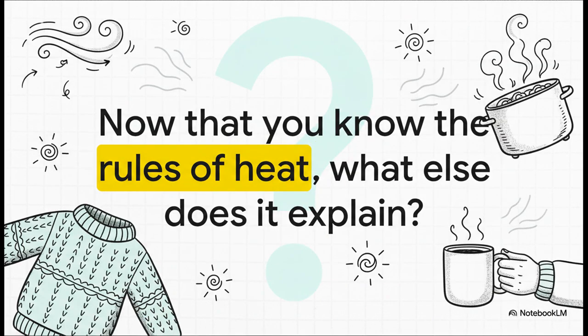So there you go. From the breeze at the beach to the reason you wear a certain jacket, the science of heat is everywhere, working behind the scenes. It's way more than just feeling hot or cold. It's about the basic rules that govern how energy moves through our universe. So next time you feel the warmth of the sun or hold a hot cup of coffee, just think about what's really going on. Now that you know the rules, what else in your world does this explain?